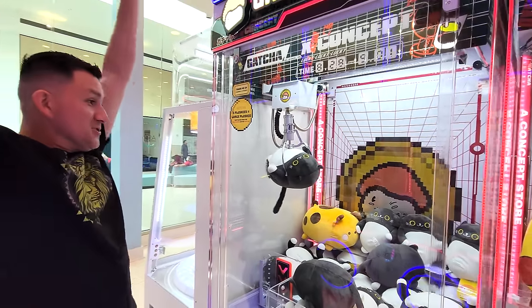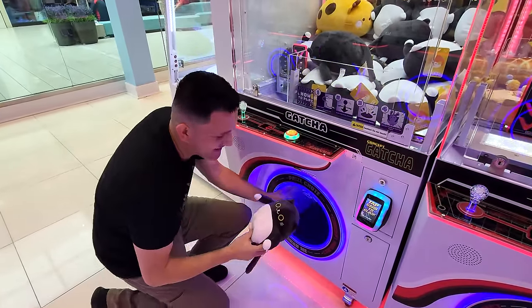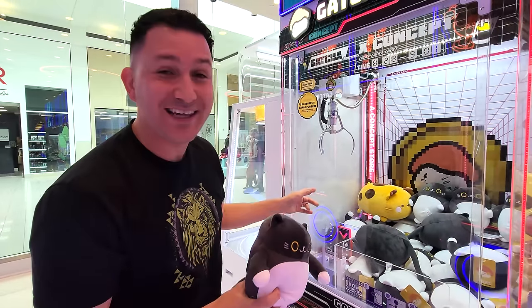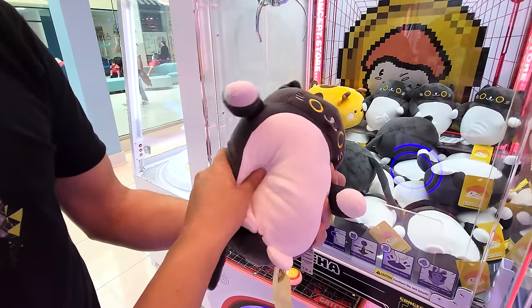Yes. You got it. What? Oh my gosh, great job. To win it, I just wanted to go for it because of how close it was to the prize chute. Whoa. It's really soft. Look how soft this thing is. Oh my gosh, it is.